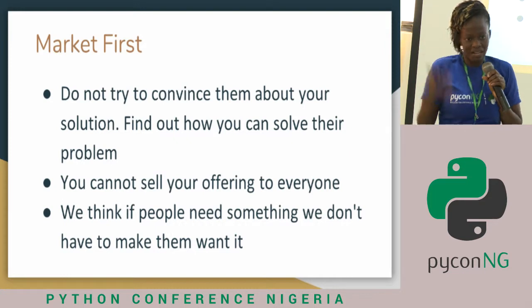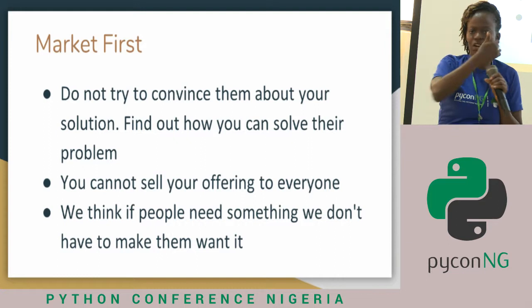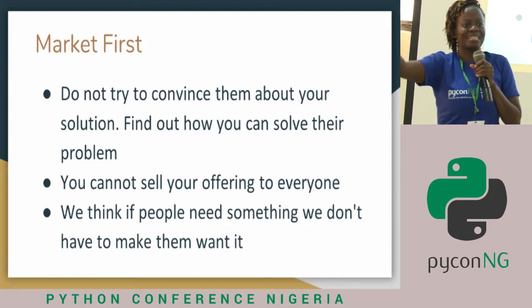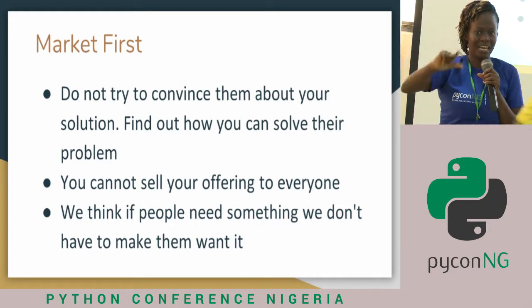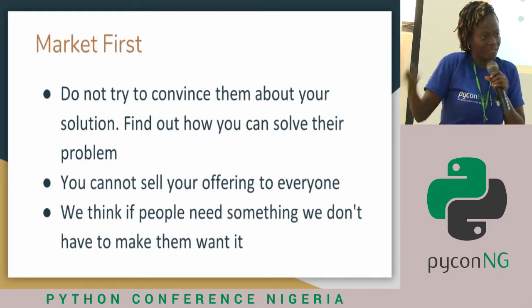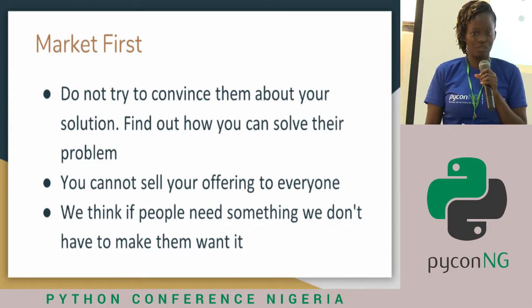Instead of saying, we have an app that provides road and traffic information, just ask, do you have challenges getting mechanics? Do you have challenges getting information? Start from there, not by, we have this solution and all of that. And remember, you can't sell your offering to everyone. Don't try to convince everybody.